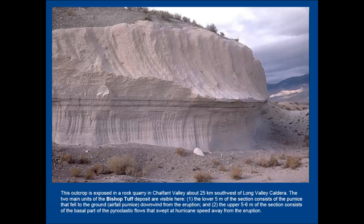This is an image of the Bishop Ash shown not far from the Long Valley caldera. There are actually two different units of the Bishop Tuff deposited here. There's these lower few meters that consist of the pumice that was ejected and then fell to the ground, and then that upper 5 to 6 meters is the basal part of a pyroclastic flow that swept at high speed throughout the region. We're seeing one big volcanic episode from what we would consider a single eruption, but we can see the different types of eruptive materials that came out at the time.